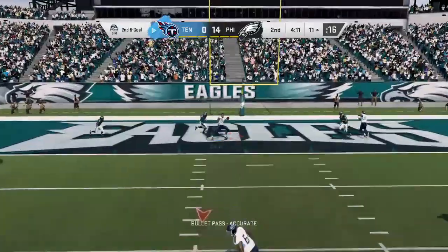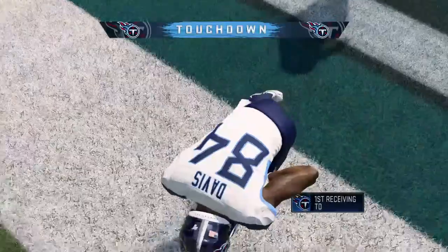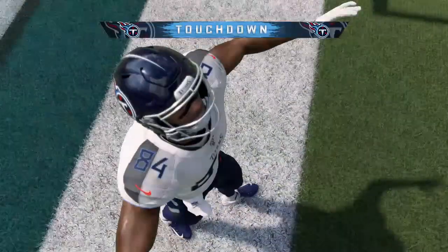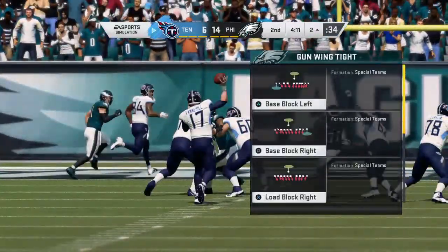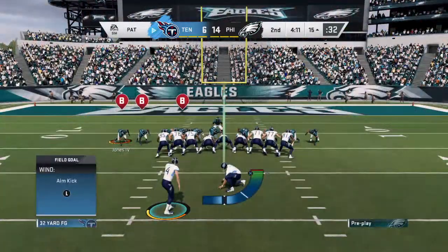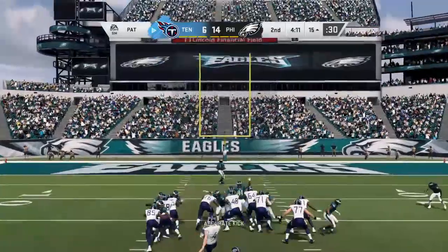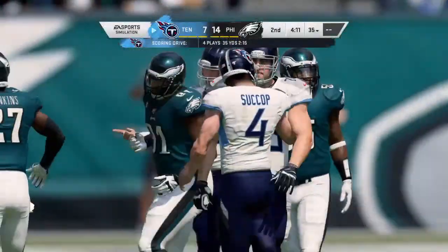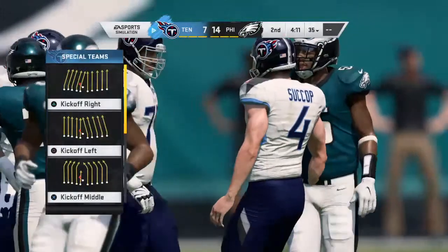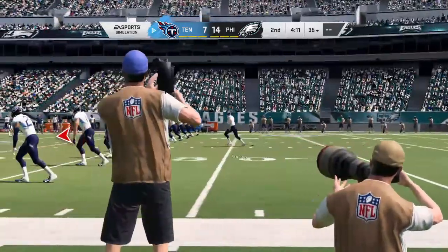Now Tannehill, and that is caught by Davis for a Tennessee touchdown. Corey Davis there to make the grab as they are now on the board here in the first half. As the offense went on the field to start their last drive, you know they discussed it in the huddle: hey, if we put one in the end zone here, we've put ourselves in a position to start making a comeback. Extra point up and good by Succop, and that'll make our score 14-7.